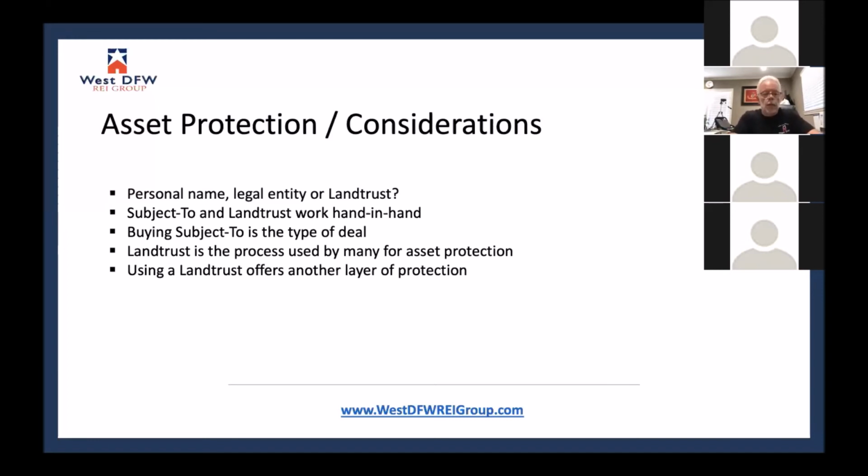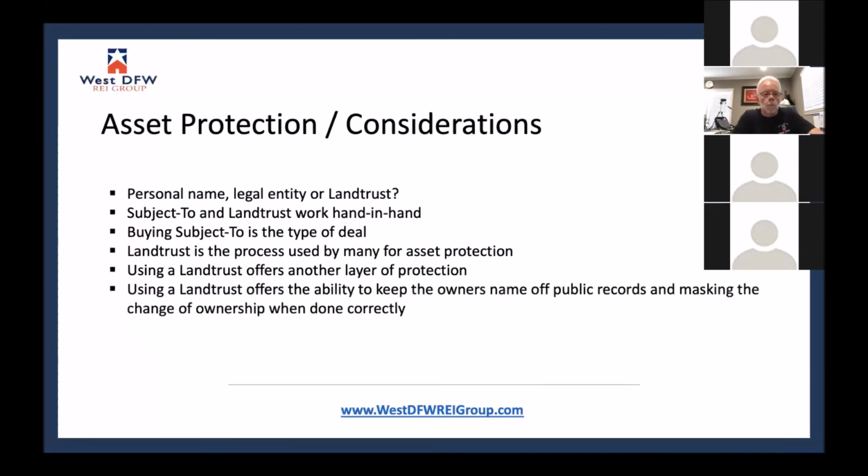without putting a little effort into it. And if you make it hard enough to find you, then the lawyer fees are going to go up. That means a person who is just trying to file a frivolous lawsuit on you may change their mind if it's going to cost more money. So it is an asset protection strategy that's worth looking at and implementing when the time comes for you.